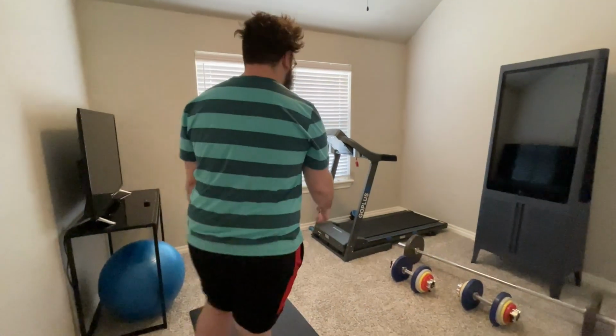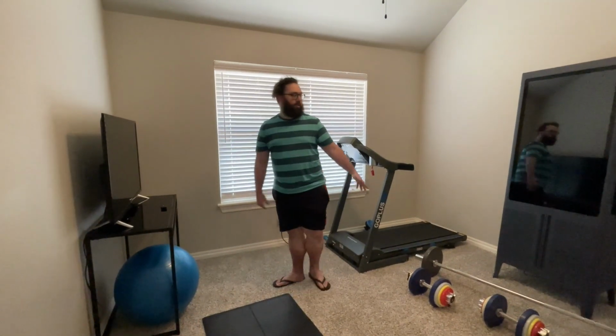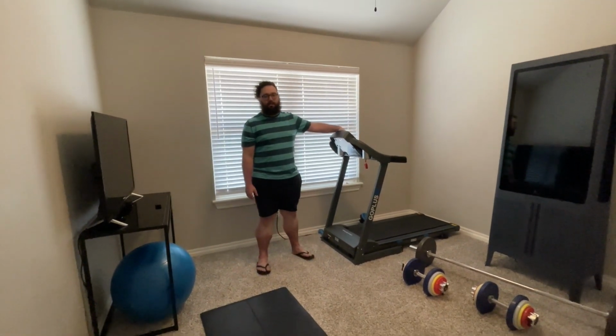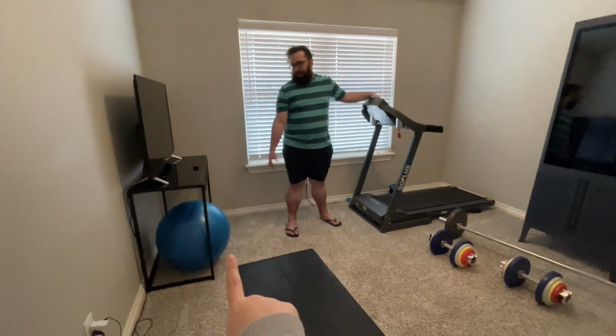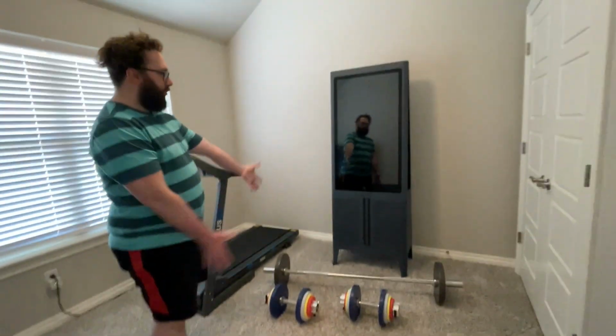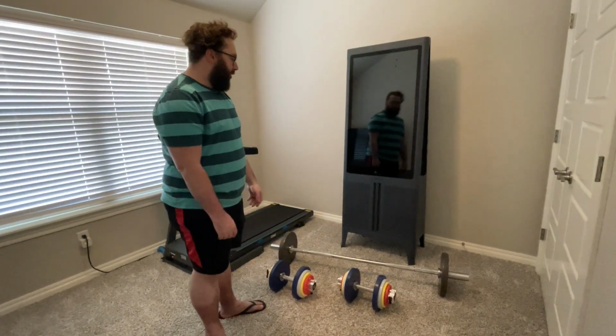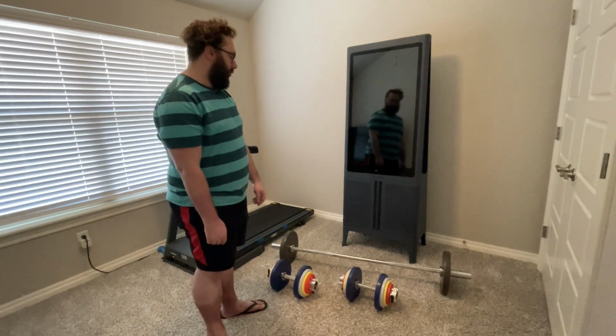So yeah, we have the TV in here that is used primarily by Miley when she's using the treadmill. That's my treadmill. We have an exercise ball over there. This is Eric's mat for using the main attraction in this room, the tempo machine. Yeah. It's a big, fancy weightlifting machine.